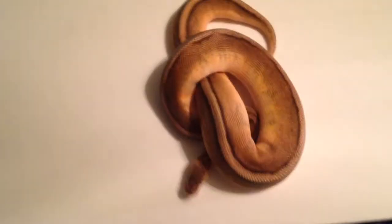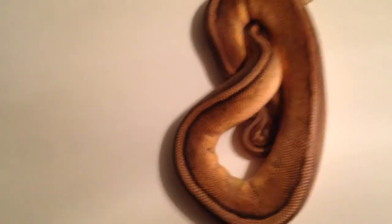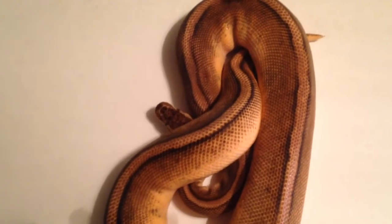This female right here is the one that will be getting bred depending on if the male I have planned is ready. This is a female pastel genetic stripe. She is a 2012. I got her when she was about 60 grams. And I'm going to go ahead and put her up on here. She is going into shed, so her colors don't look good at all. Camera's making her look really orange. She's actually really yellow. Here she is.